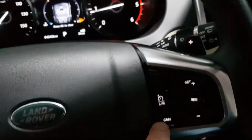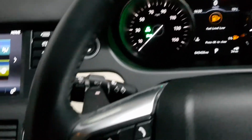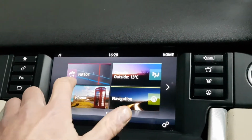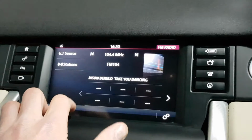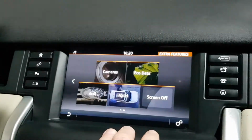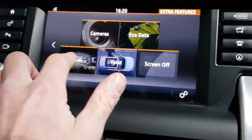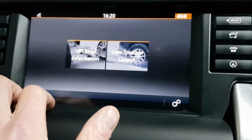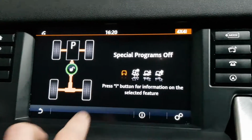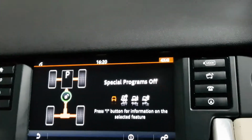It's got the cruise control, it's got the 8-speed flappy paddle gearbox, it's got the voice command control, satellite navigation, all the streaming options for your multimedia through the Bluetooth as well. Bluetooth, all my 4x4 options, an upgraded Meridian sound system in it, so a nice sound system in it. All your special programs for your off-roading.